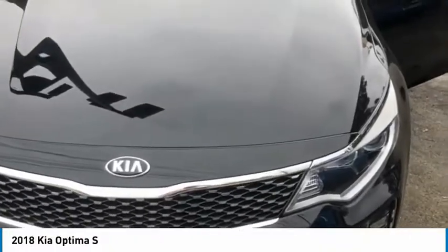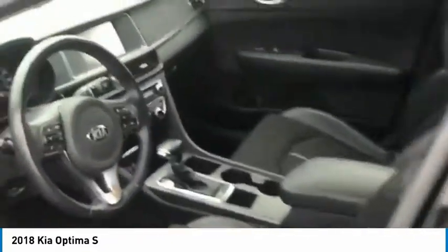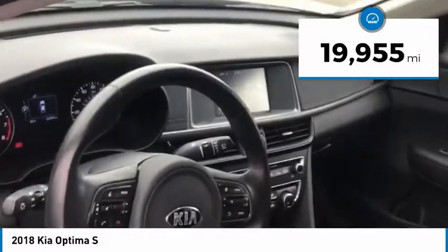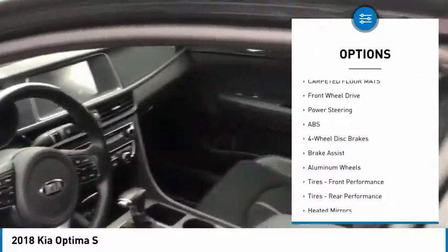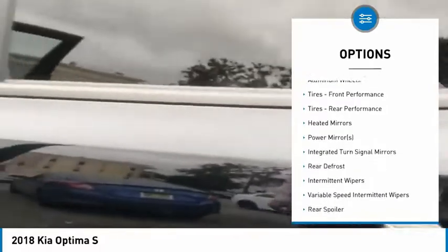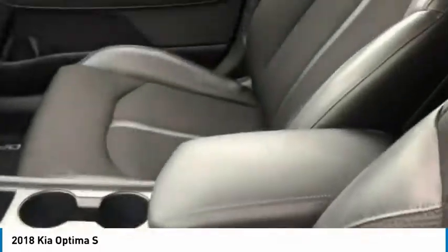Hey guys, Pete from Nutley Kia, showing you a 2018 certified pre-owned Optima S, which is the second tier. This vehicle is equipped with large backup camera, Bluetooth, Android Auto, Apple CarPlay, smartphone integration, blind spot detection, and rear cross traffic alert with backup sensors. It is a sleek black exterior with a black combination of leather and cloth seats inside.